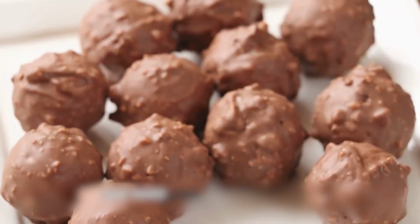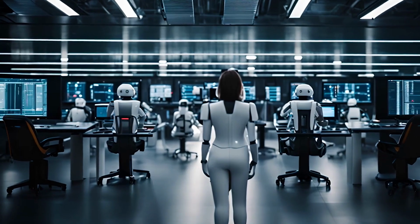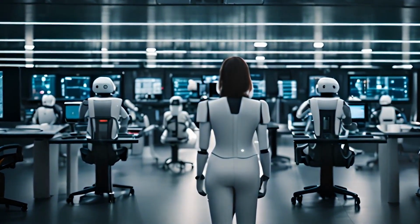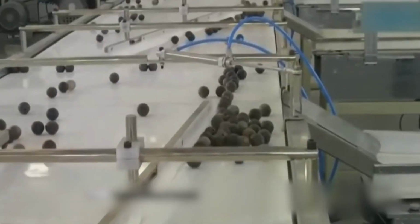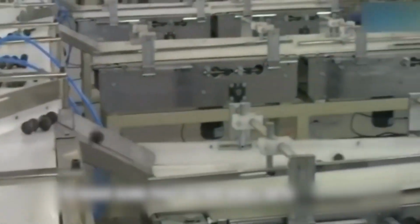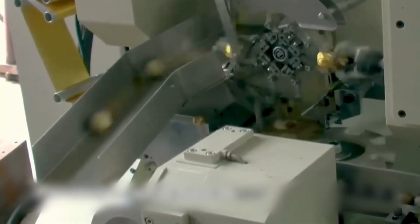One of the standout features is Ferrero's use of AI-powered inspection systems. Cameras scan each wrapped chocolate to check for imperfections, tears in the foil, alignment issues, uneven folds, or product shape irregularities. Any unit that doesn't meet exact appearance standards is gently removed from the line and rerouted for rewrapping or quality review. The system learns from its own detection patterns, improving over time to catch even smaller defects.